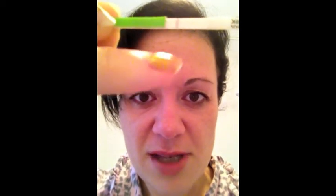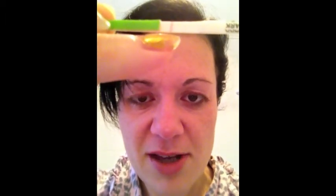So here's the internet one. Not really much to see. There is a slight line there, but no way near positive. I don't know whether you can even see that on there. Oh, maybe just at the end of my nail there. So not really anything to report on there.